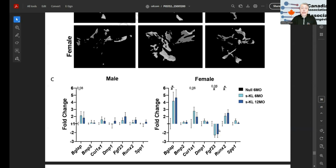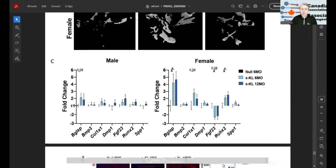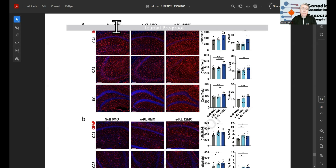Then they looked at the brain, or more specifically, the hippocampus. And once again, the banner blocks it off, but on the left here, in these cross sections of the hippocampus, we have the control mice on the left, the 6-month mice in the middle, and the 12-month mice on the right-hand side. And in these bar graphs, it's the males on the left and the females on the right once again. Now, the authors don't really explain this apart from saying that these are all cellular markers important for the correct function of the central nervous system.